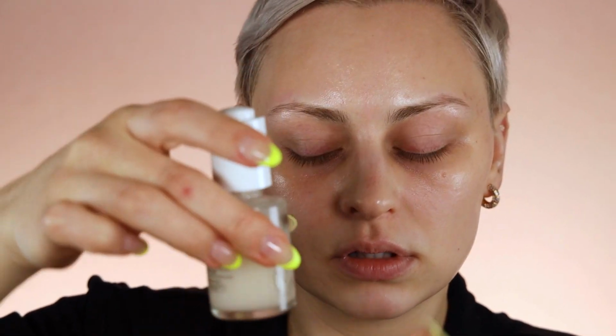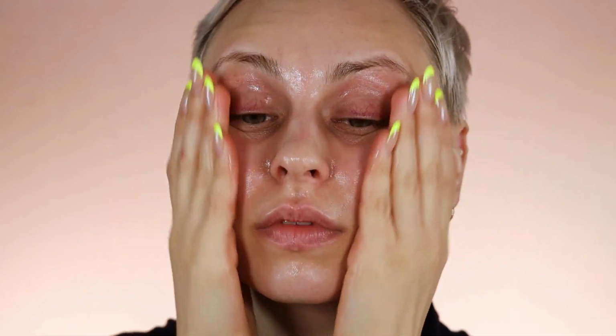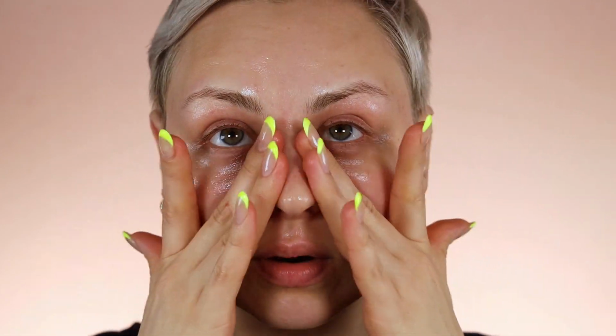So I will just do a few, it has a dropper, and this is probably way too much, but I'll do 3 droppers because it doesn't really fill the dropper up fully. And I'll just work this into my skin. Starting with my face, I put this everywhere, all around my eyes. Doesn't irritate. I just feel like it's a nice other lightweight layer of hydration, and continues to help the other products absorb, you know?